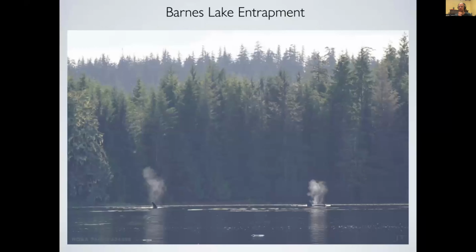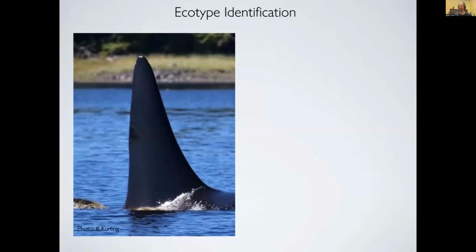So the response centered around these two Biggs killer whales, which showed up in Barnes Lake back in September. At least that's when I was notified about it, back in the first week of September. They actually swam into the lake on August 24th, if I remember correctly. If we go to the next slide, we can see that what I was forwarded was a photograph of this individual here. And I was asked by some colleagues at NOAA if I could recognize what ecotype it was.